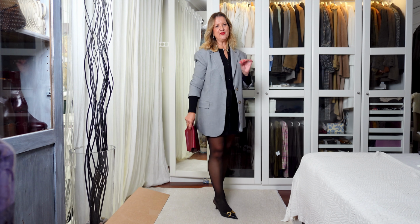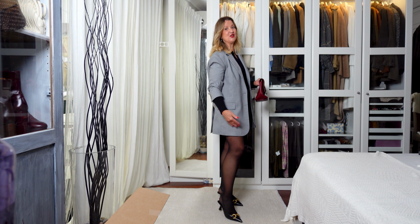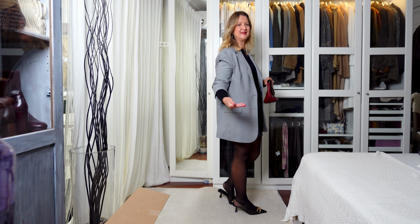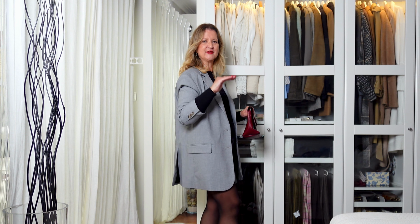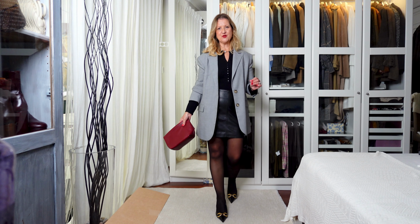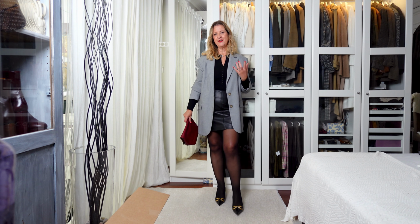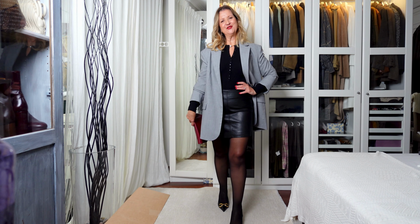Another thing that is very flattering is to choose a blazer that is as long as your skirt or even longer than your skirt. This way you won't have many horizontal visual lines cutting your silhouette. I think this is more flattering. You will look taller and more elegant in general. And I'm ready to go to my favorite restaurant.